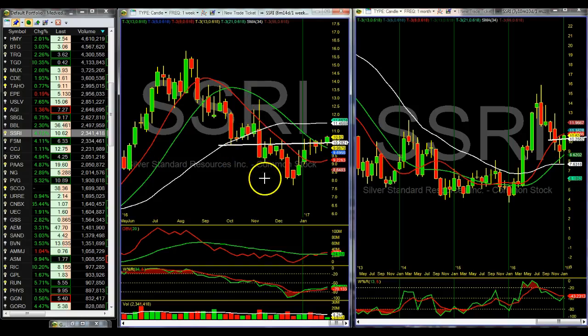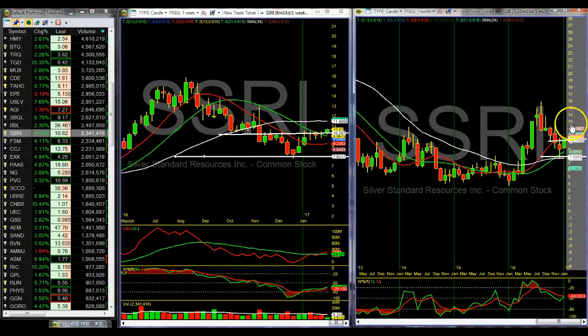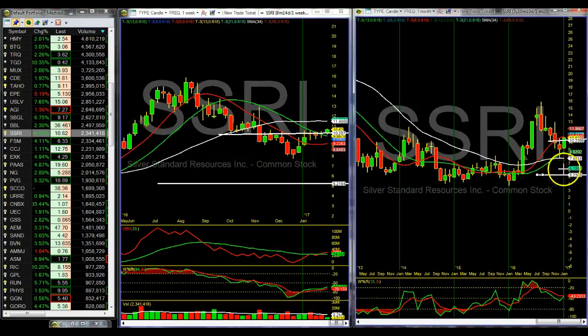Breaking into the previous lows. You got potential in the resistance. You got resistance right there. Previous highs, previous lows. That nice little balance point going on right there. Beautiful. Nice bounce on the monthly. I mean, what do you got to say?